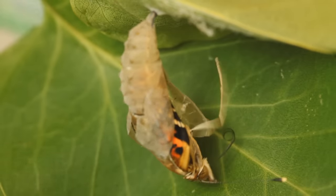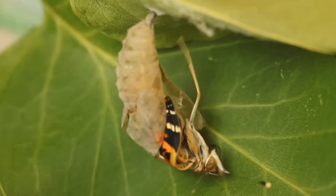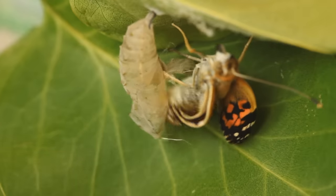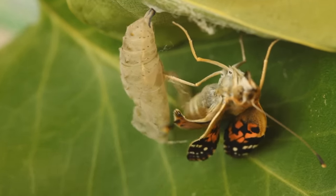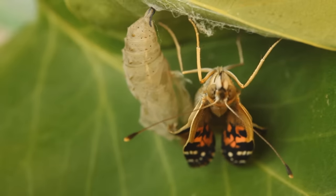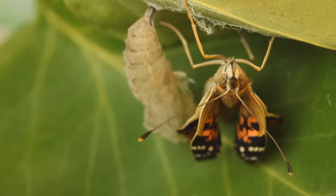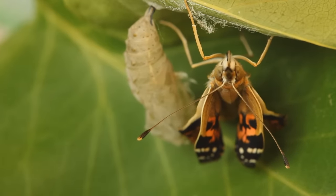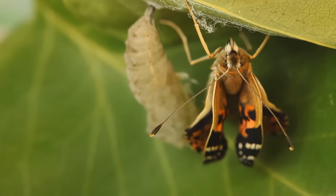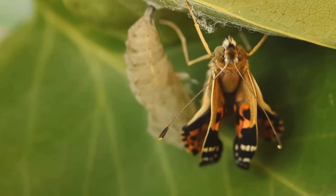The butterfly has a long tongue called proboscis, and it drinks nectar from flowers. The butterfly hangs upside down and puts blood into its wings. When the butterfly's wings are dry, it can fly.